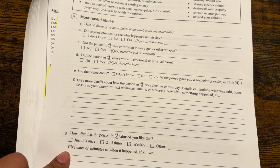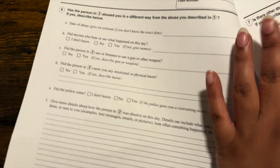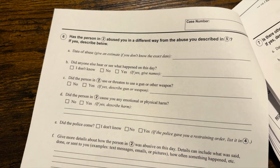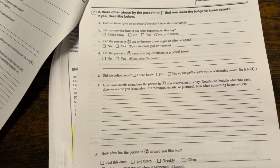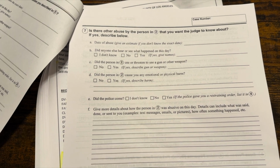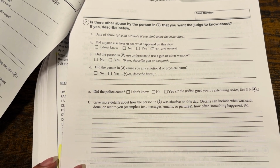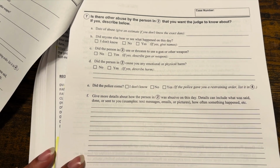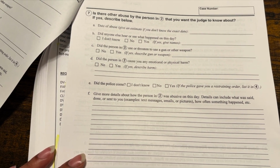They ask if the police came, how often they have abused you, and then they ask another thing: did they abuse you a different way? That was interesting to me. I was trying to rack my brain. It's very hard to think about when you're in the moment, but I tried to include as much as I could because this is everything that the judge will see or think about. So I just knew that I had to put everything down there.